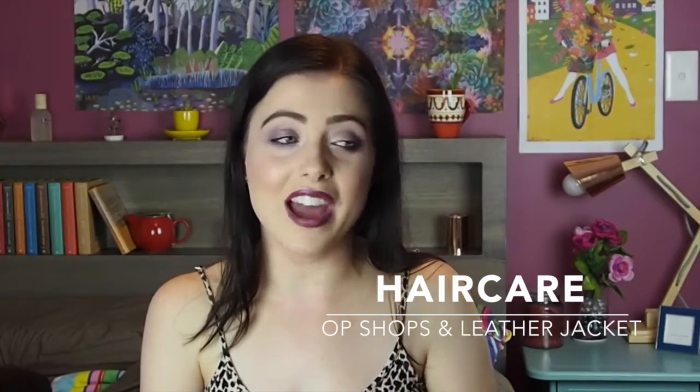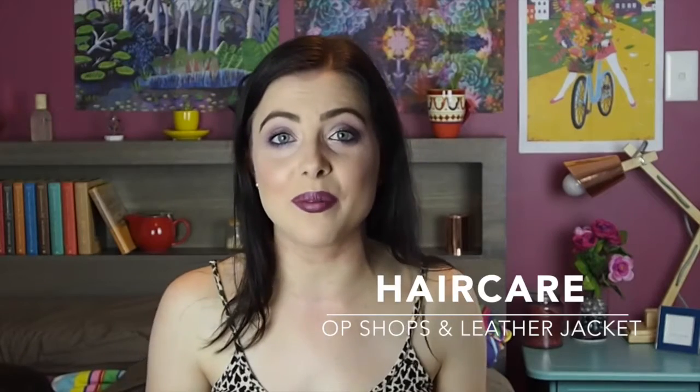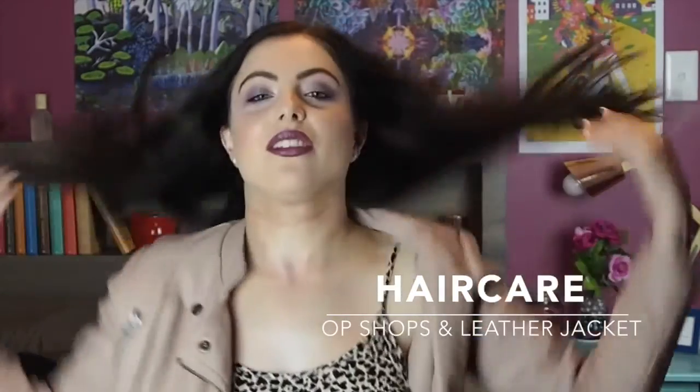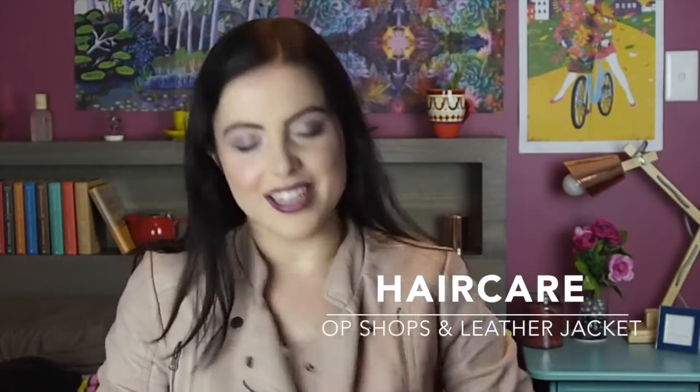A lot of you would know that I've been looking for a leather jacket for a long time. I still really want a black one because it would suit every single outfit, but I was just so happy to find this. It fits me perfectly, and I really like the detailing at the front. I think it looks really cool how it has a zip down the front, and it has buttons, and it just sits really well, and it's so comfortable.